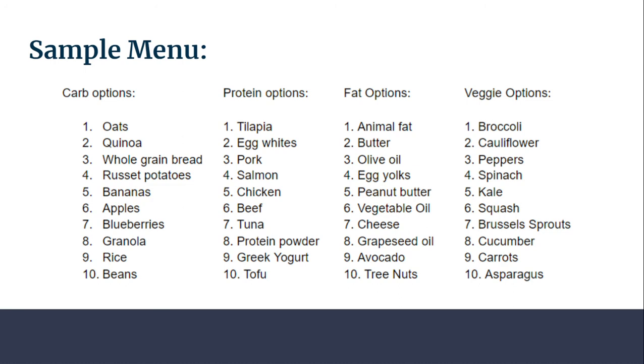You could take some bananas, put some protein powder with that, put some Greek yogurt with that, put some peanut butter with that, and then put some spinach in that, and that could be a shake, okay? So literally just picking things from each column, combining them together, and making my meal.